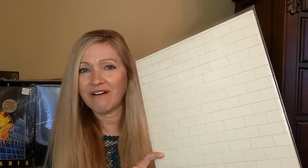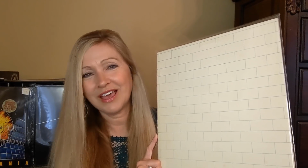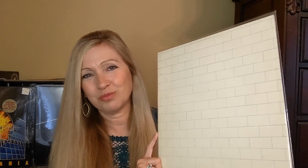So now, number 2, and again, I'm not saying this is in particular order. I just wanted to talk about them in this order. I'm going to talk about Pink Floyd's The Wall. My particular copy is the US first pressing. And yeah, the UK first pressing would be very cool to have. I just don't have it.